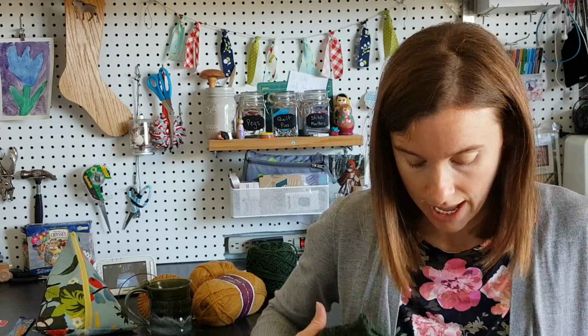I'm not a big lace person. I don't enjoy knitting lace. I can do it, no problem, but it's not an enjoyable knit for me. But the front and back just flew off the needles because it was, I think, 5.5 millimeter needles and then bulky yarn. It just flew.